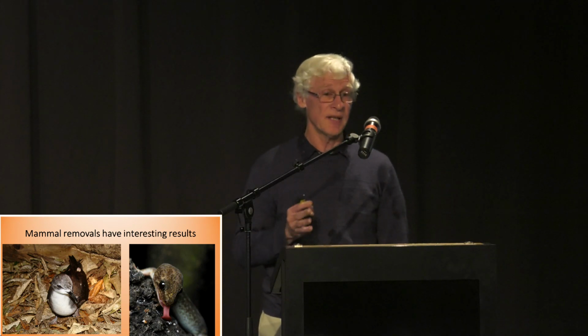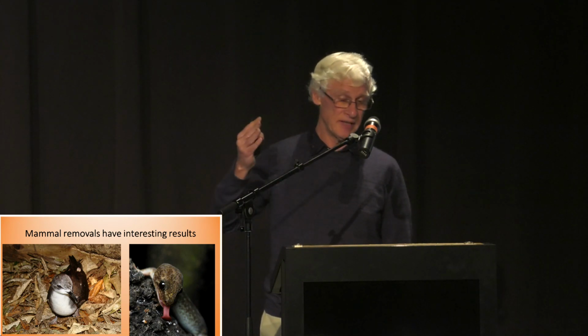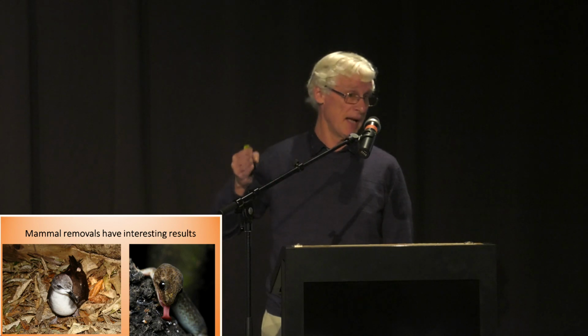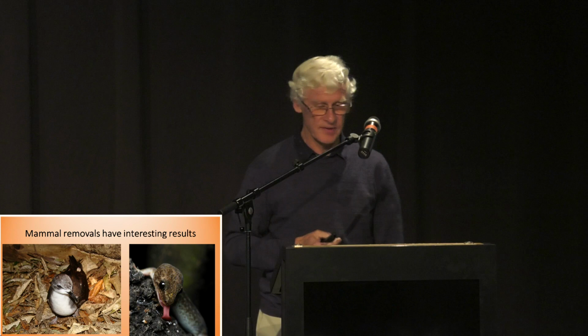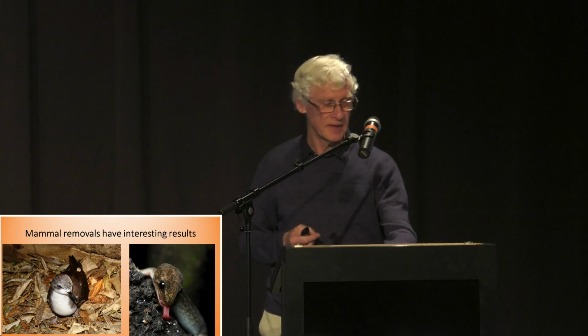And rats suppress honeydew scale, not so much by suppressing the individuals, but by suppressing the host plants. So these are really indirect effects that we're now being able to see as a result of removing some of these predators.